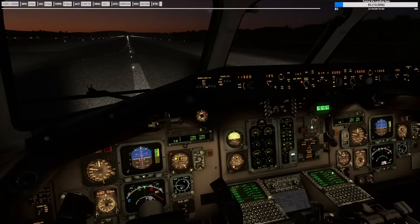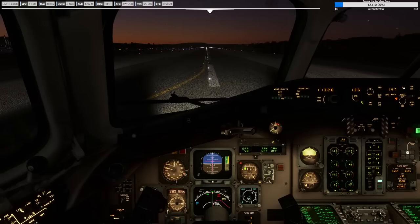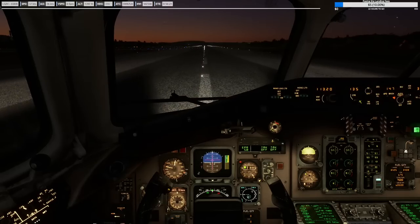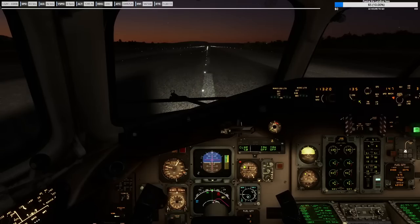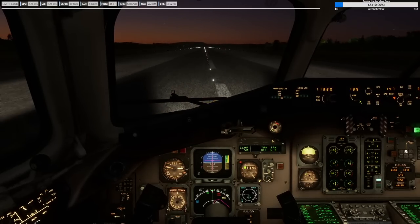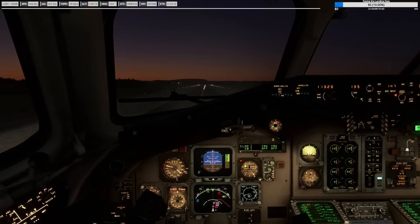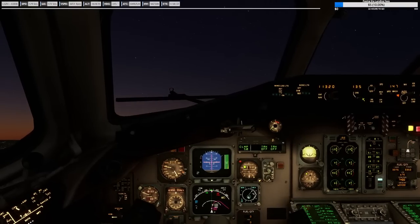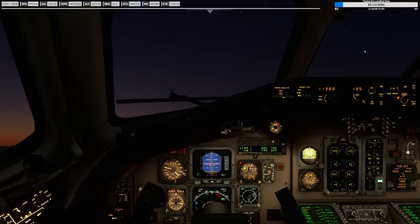Clear for takeoff. Okay. Timing. Stabilized. Set takeoff thrust. First set indication is normal. 80 knots. Nice, we get airborne, we get a traffic advisory.